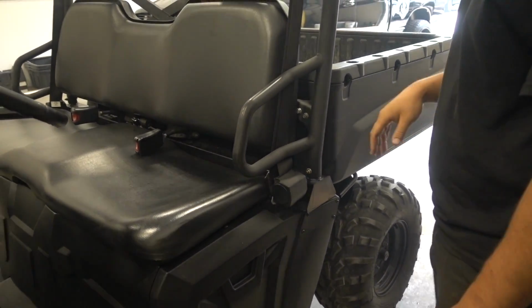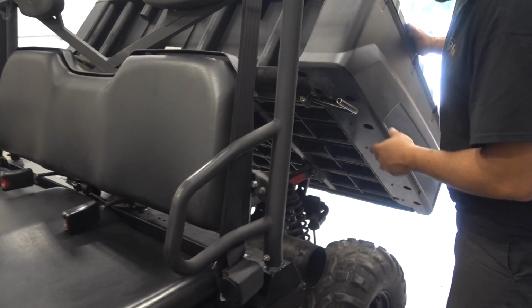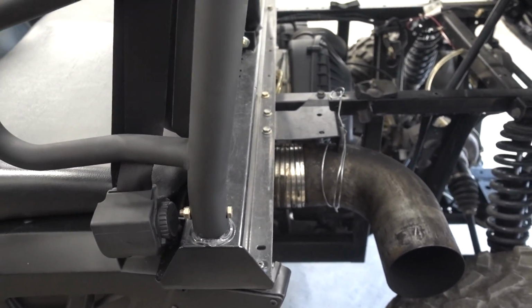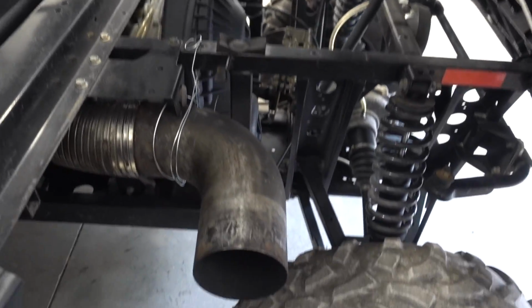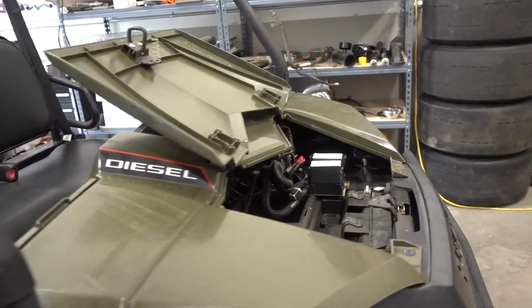Dude, that's a good first. That thing already feels quite a bit faster. Oh yeah, nice side dumper. There you go. Oh yeah. All right, test drive number 1 complete.